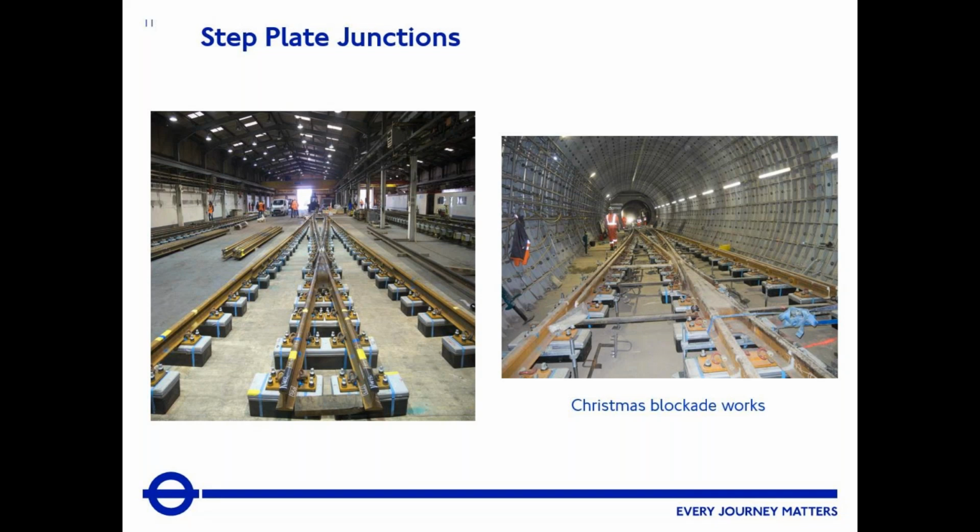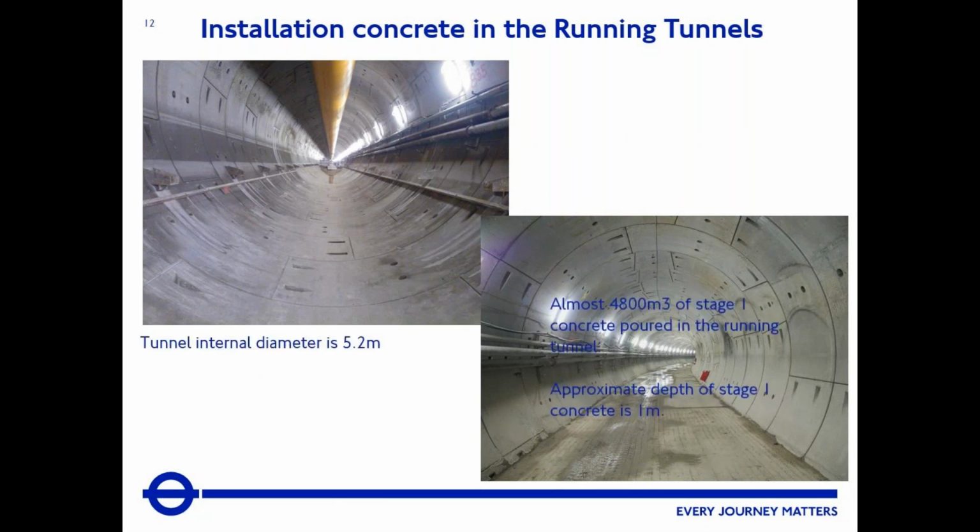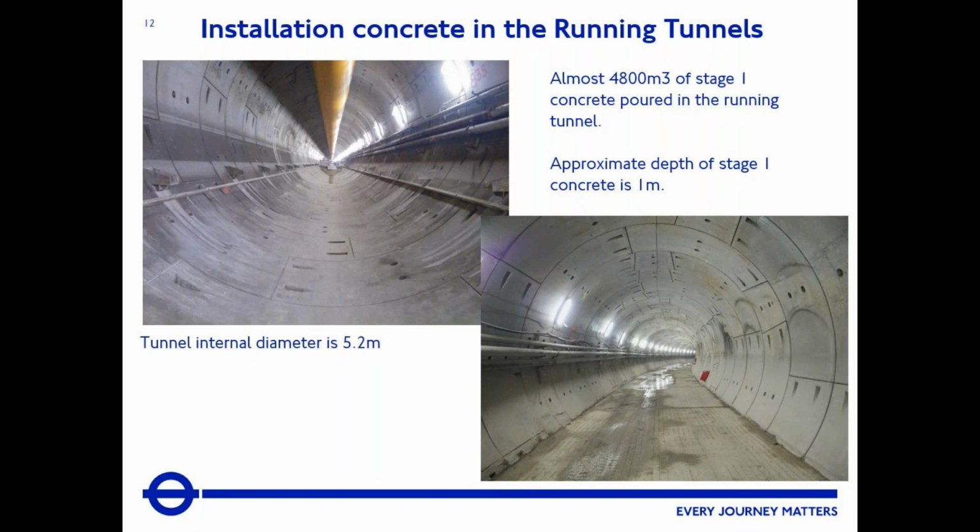If we go to the next slide, we look at the plain line install, and we'll be able to see some of those details I've just explained. So the internal diameter was 5.2 meters. If you click, Suresh, and click again, it shows that the stage 1 concrete was poured first, and that was 1 meter depth. And that gave us our track bed to then go on to install the track.